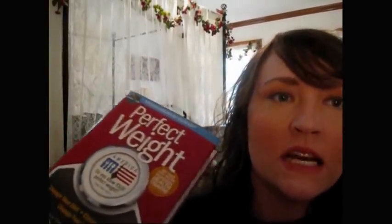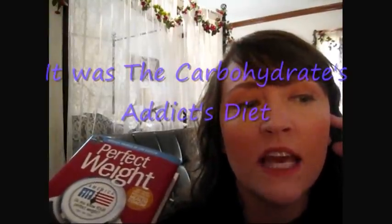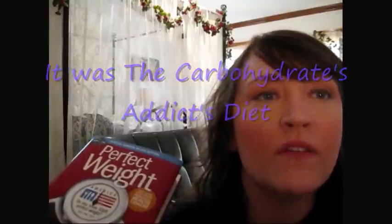So that's that. And also the perfect weight. In this one, he does the induction, but he also took from another book, which I think we threw away. But it was two husband and wife doctors that came up with it, and it was like if you ate so many carbs that your body would release insulin.